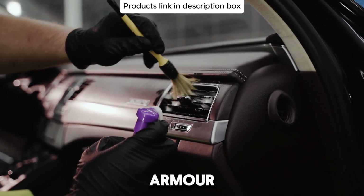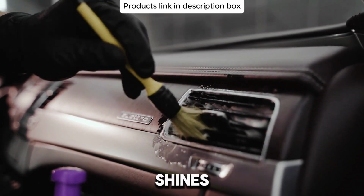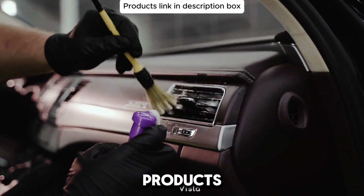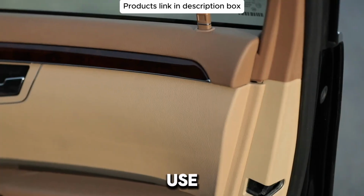Number 5. Armor All Original Protectant Refill Review. This product is classic and effective. It protects and shines plastic and rubber, making your car's interior look new. Some users prefer less shiny products, but if you like the glossy look, you'll love this product. It's also economical, making it a great choice for regular use.